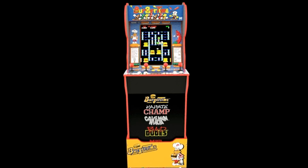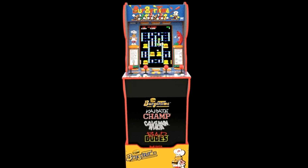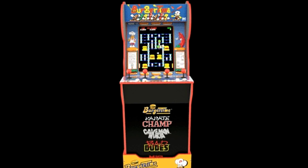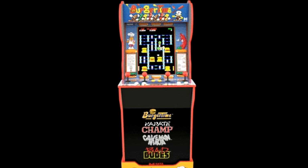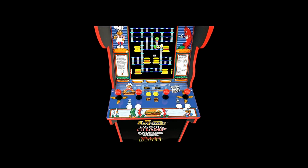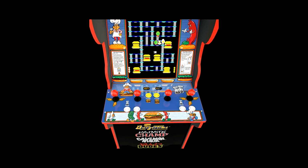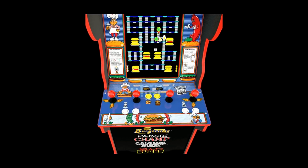This cab is something I'm not interested in, but I know there's several people that are huge Burger Time fans. And so this does have a marquee that lights up. It is limited edition to a little bit over 3,000. Now the price is $400. For some people, that's not going to be an option. Not to mention it comes with 3 other games: Karate Champ, Caveman Ninja, and Bad Dudes. Some of those other games are very popular, and so some people might be picking it up for those games as well. This is a cab that doesn't appeal to me.